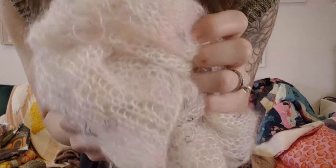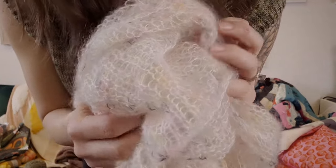So I only wish that I would have used the more colorful skein for the top portion, but I'm not ripping this out. So we're just going with it. It is very pretty, the fabric. Hopefully the color's coming through okay. So that's it for my knitted works in progress.